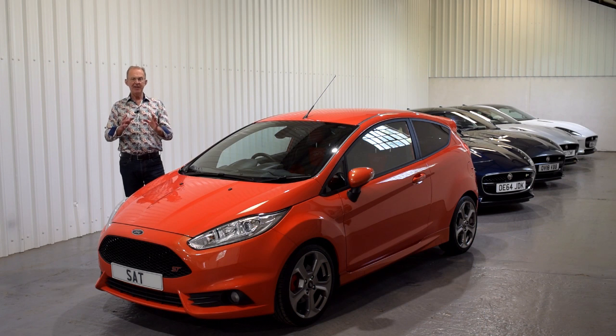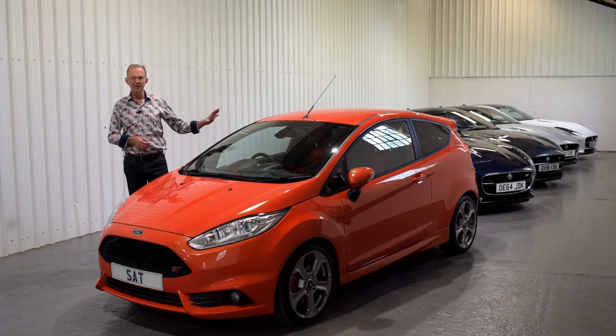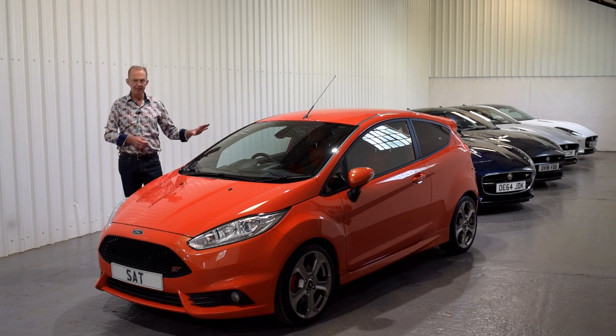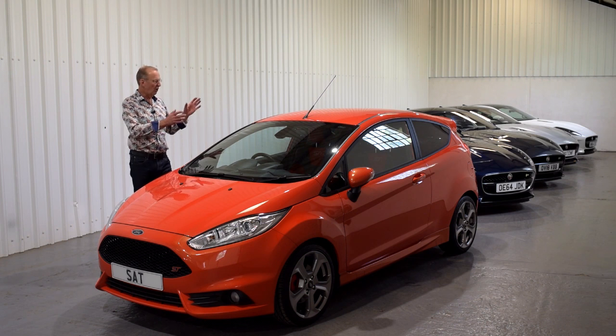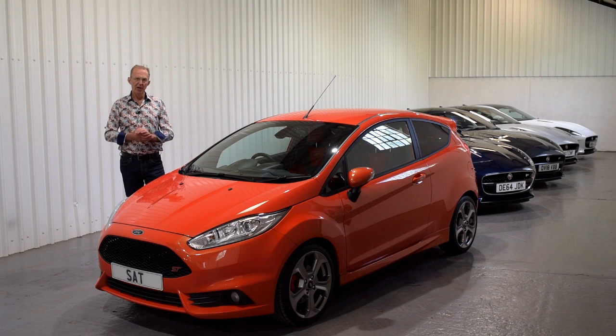But variety is the spice of life, and I am delighted to have a little variety in our stock list with this beautiful Ford Fiesta ST3. Taken in part exchange against one of our F-Types, it's a one-owner car on just over 22,000 miles. It's in the very best colour combination of molten orange with molten orange and black upholstery. It has every option available at the time it was specified new, and I'm going to be delighted to show you around.